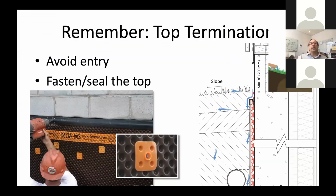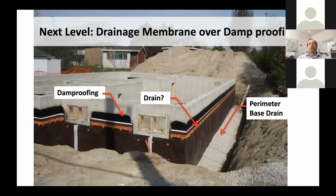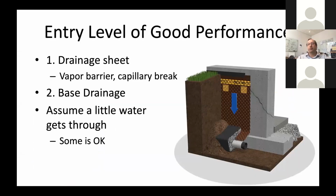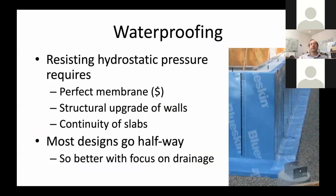And only when I have a special situation do I think to go to the next level up and have a filter fabric and a gap, in particularly wet, particularly demanding applications. So good, not good enough, good, better, best is sort of how I wanted to put it.